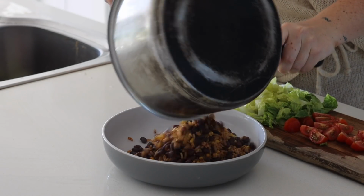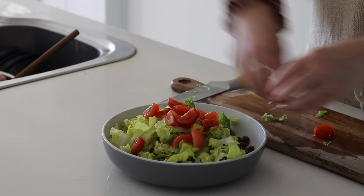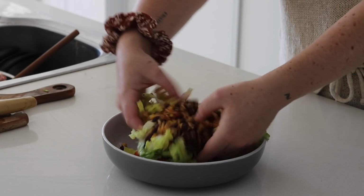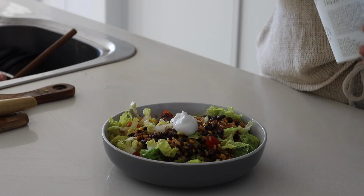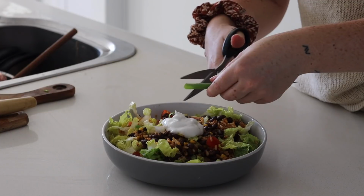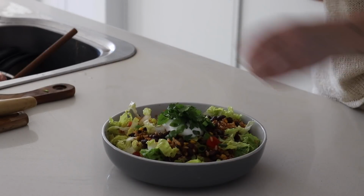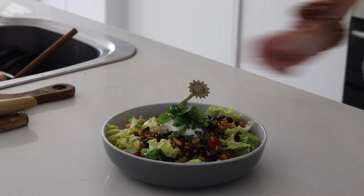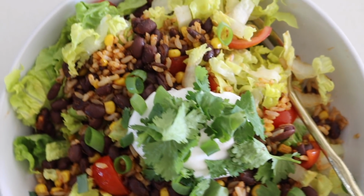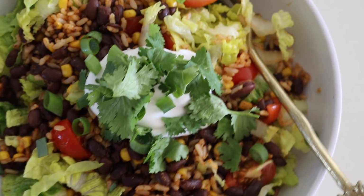So then I put my black bean corn rice mixture into the bowl. I added the cos lettuce as well as the cherry tomatoes. I tossed this all together until it was nice and well combined, and then I topped with some coconut yogurt. I love coconut yogurt on savory food so much. I also topped it with some spring onions as well as some fresh coriander. And yeah, this was really yummy. This is also a really great dinner, and it's also something that you could prepare in advance and then add fresh ingredients. So delicious, so easy. I hope you love it.